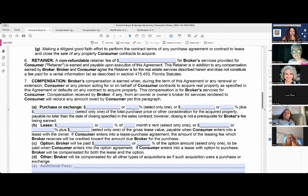So what does this mean? Basically, what this means is that the compensation for the broker services for the consumer, compensation received by another broker. So let's say there's a listing broker and that listing broker is willing to cooperate with some of their compensation. So now we have to reduce that compensation from what we're charging our client, our buyer.